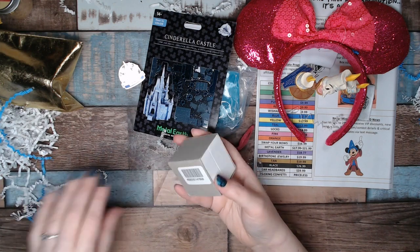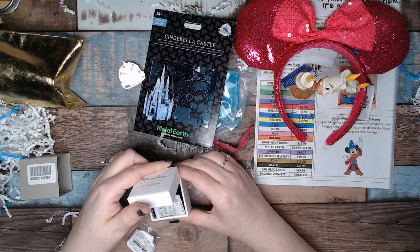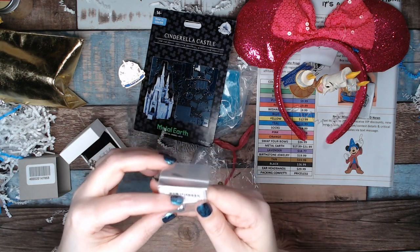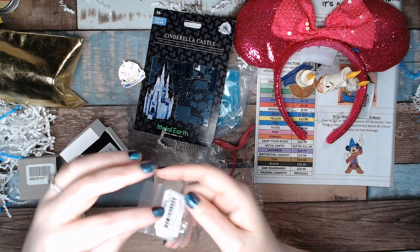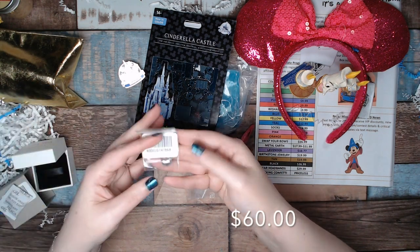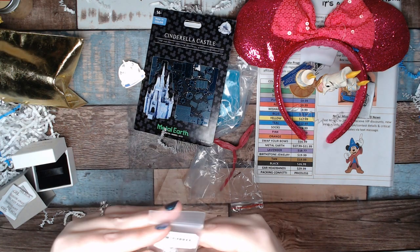And then let's see what's in this box. It's Pandora. I have a huge Pandora collection. Oh, that is very cute. So it's a heart, and it says Minnie Mouse on both sides. So very cute, and I don't know if there's prices on these, but Pandoras are usually $80 to $100 at the park. So that is fantastic. That'll make an excellent addition to my collection. I don't have this one.